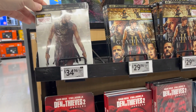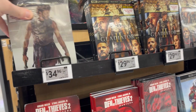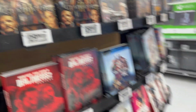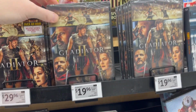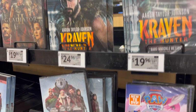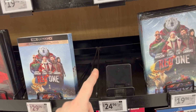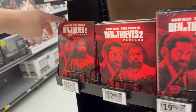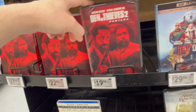So I'm seeing Gladiator 2, the 4K one, $34.99, the standard 4K. You see those dragging things? And then the 4K one for $29.96. See those carts? I don't know if normal people pick up the sound like I do, but it's like, ugh. And then Gladiator 2 on DVD, and the Blu-ray is $24.96. And then Red One, they have the DVD for $19.96. The Blu-ray, either that one sold or they didn't put it out, for $24.96. The 4K is $29.96. And then Den of Thieves 2, the 4K is $27.96, the Blu-ray is $22.96, and the DVD is $19.96.